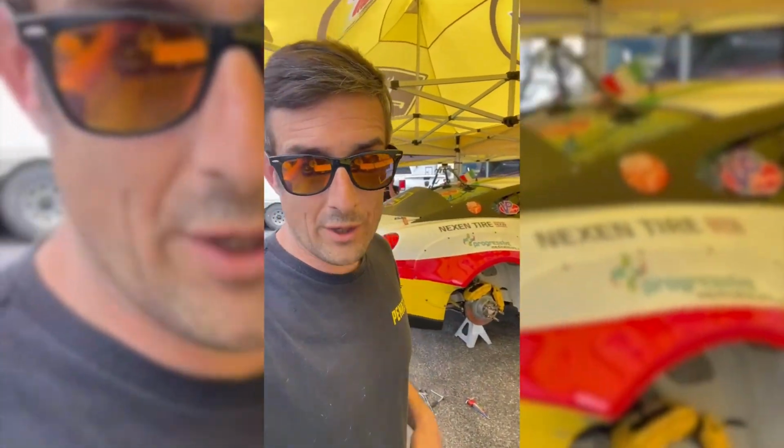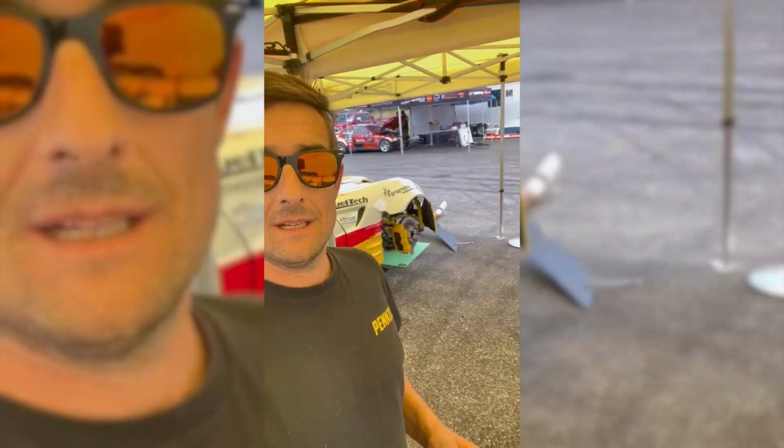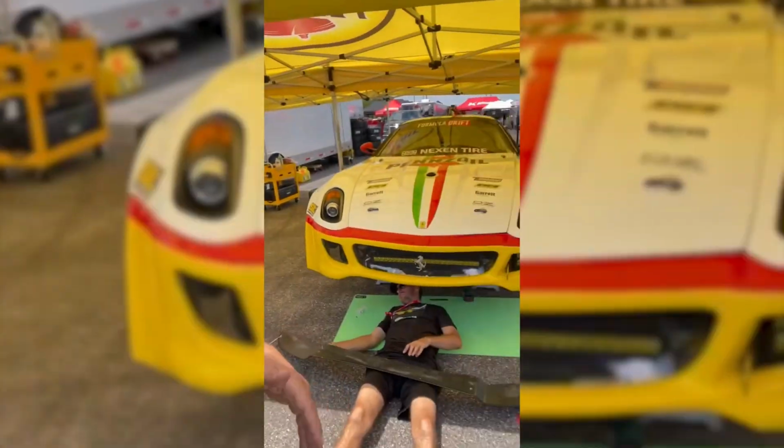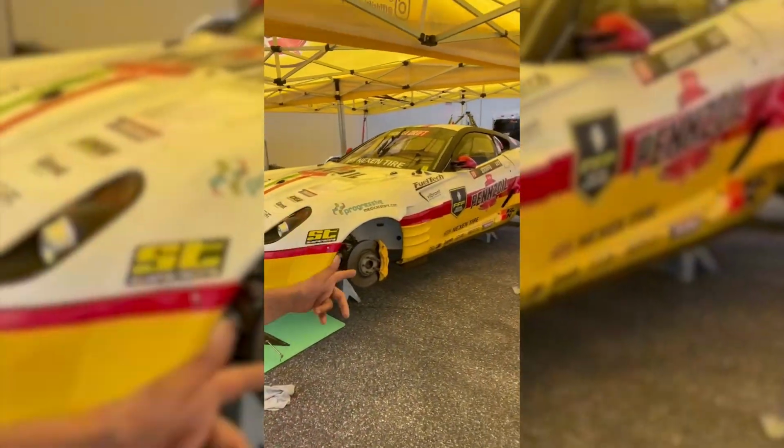So let me walk you a bit more around on how we prepare for the first free practice. Even if we, of course, prep the car and torque checked it at the shop, after some long journeys, we go through the car anyway. So they're torque checking it, double checking it, triple checking it, quadruple, you know what I mean, right?